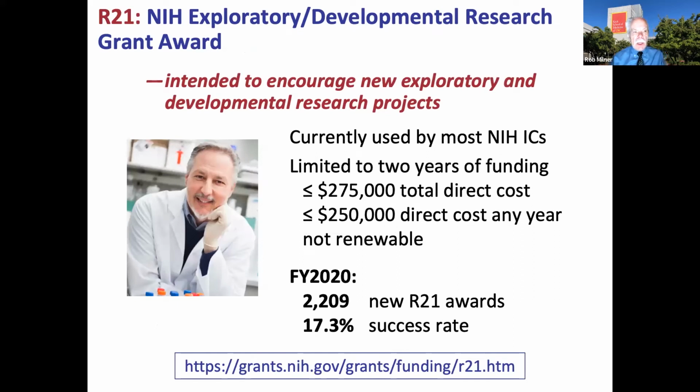The R21 is another small grant mechanism, but it's designed for exploratory or developmental research and intended to encourage these. This is the kind of high risk, high gain kind of project, the speculative projects that, wouldn't it be great if we could do this? I got this fabulous idea.